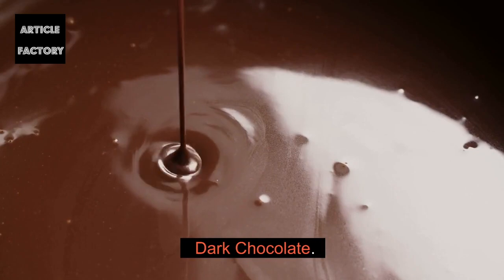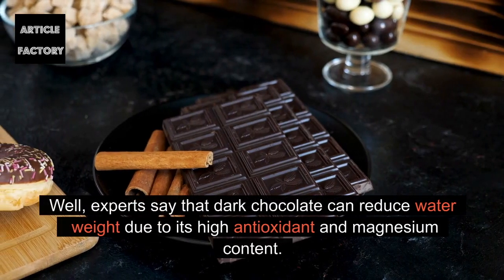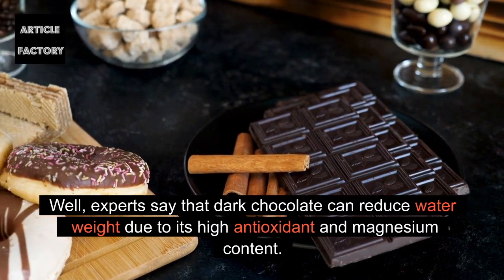Dark chocolate. Almost too good to be true, right? Well, experts say that dark chocolate can reduce water weight due to its high antioxidant and magnesium content.